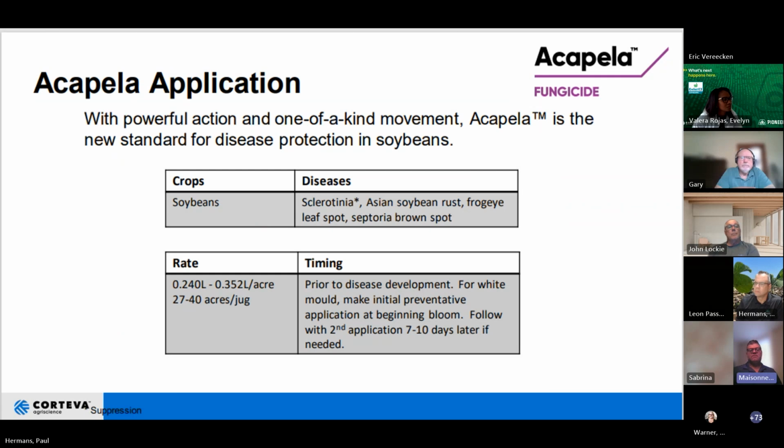So the application of Acapella, obviously we target soybeans a lot. It is registered in other crops and our other main crops. Sclerotinia is the number one focus with Picoxy, of course, combined with the Prothio in Viatude. You have also some leaf disease management as far as rust and frogeye leaf spot, and Septoria brown spot. The rates, we typically aim for the higher rates if we're talking about white mold control.